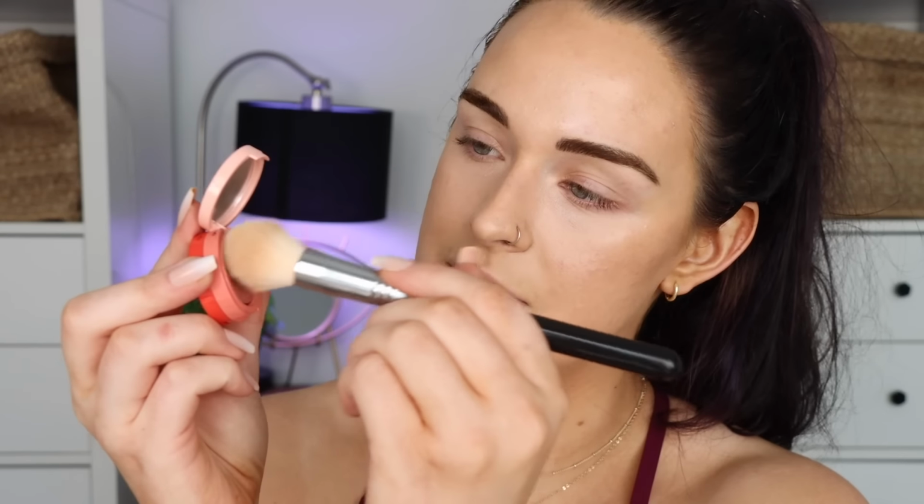So again, I'm gonna take that same Sigma brush, kind of dot it in there. And I'm going to apply that to my cheeks, kind of focusing this again towards the temple and on my cheekbone, because we do wanna have that lifted effect. This blush is super pretty. Okay, I actually love that blush. I think it's a super pretty natural color.